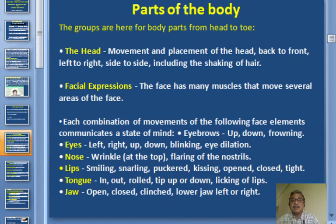Tongue, in, out, rolled, tip up or tip down, licking of lips also conveys some message. Jaw, open, closed, clenched, lower jaw, left or right. All these movements of the parts of the face convey messages. So, reading of body language is very, very important, and facial expressions also very, very important, since face is the index of the mind.